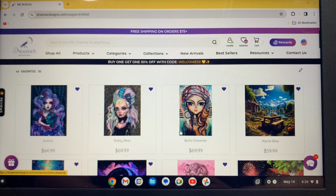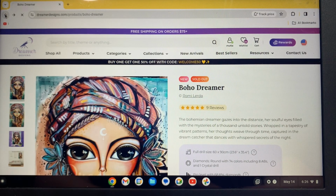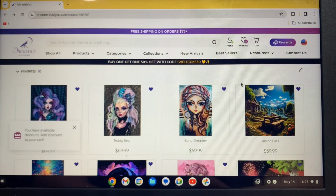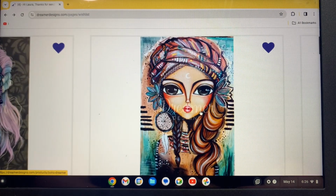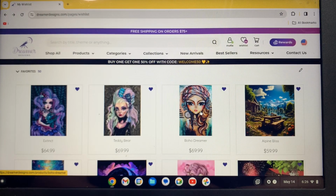Next up we have an artist that I'm not familiar with, Romy Lirda. I've seen a couple of pieces by this artist completed. Uh-oh, I think I lost my wish list. Oh, there we go. And I really like how they look. This certainly isn't necessarily an art style that I'm particularly drawn to, but I do think that the pieces look really cool once they're completed. So I have a couple from them on my wish list.